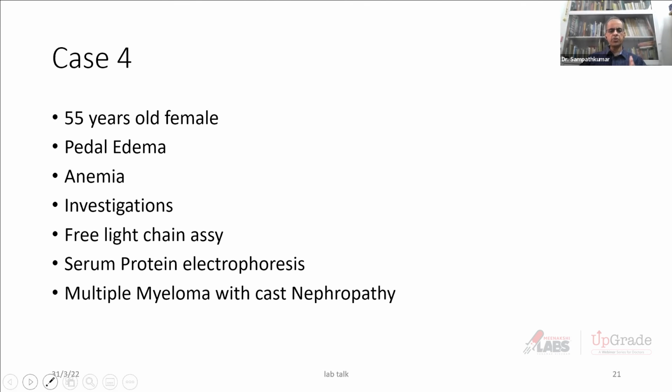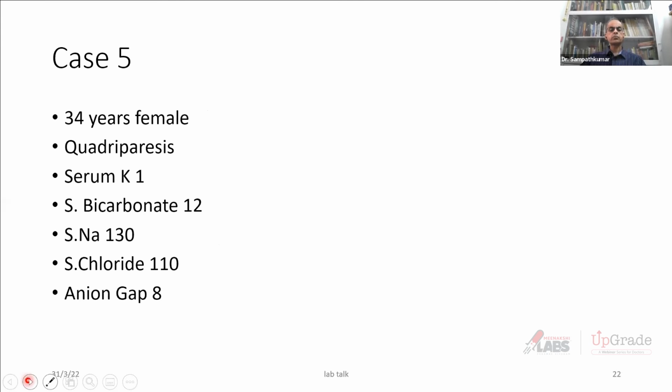In the Meenakshi Labs, we have these routine assays being done, and we make a diagnosis even without a renal biopsy of possible monoclonal form of myeloma, and multiple myeloma with cast nephropathy was made.